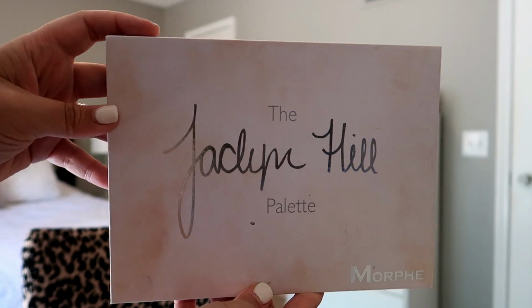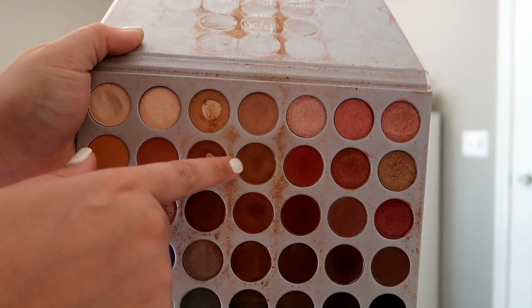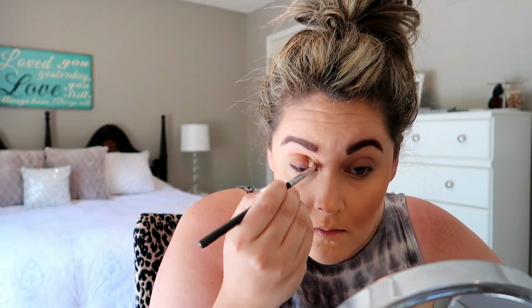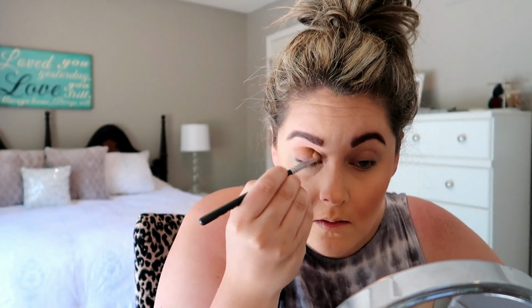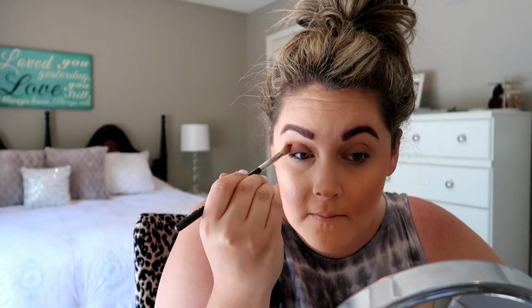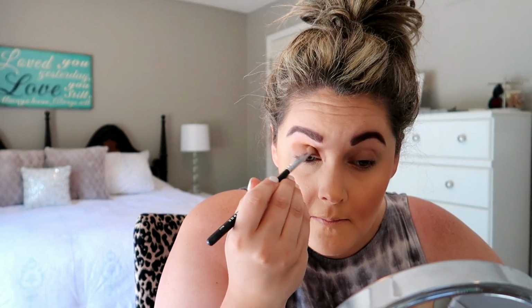Moving on to eyes, I'm using the Jaclyn Hill Morphe palette, and I'm just mixing these two brown shades together, and I'm basically just blending this into the crease. I'm not really bringing it down over my lid. This is just a basic look that I like. Sometimes I will add color on my lid, but for just everyday makeup, I just like blending these two colors and putting it into my crease and a little bit above, and that's it for eyeshadow.